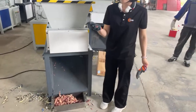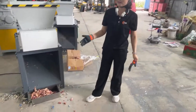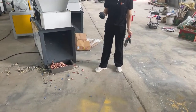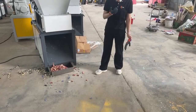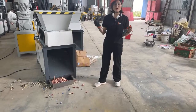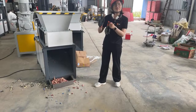Actually, for the bones, its output size is relatively smaller. For our shredder machine, you can shred kitchen waste like all kinds of bones. Actually, if you want to shred meat, it's fine too. And yeah, I admit I have some clients who want to shred meat, very clean meat. I have no idea what their purpose is, but we can accept customization for this kind of shredder. It's not waste; it's just new meat.